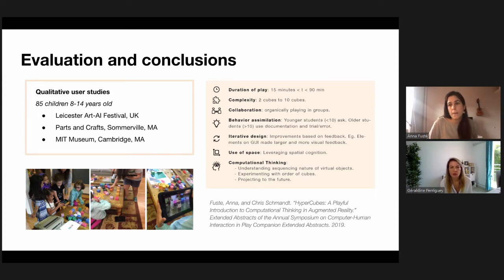Anna, regarding availability, I've got a question from Sarah. She said, is there a possibility in the future to maybe use Web AR for this experience? Because apps are great, but it's difficult to convince schools and families to install a new app at this point. So is there a possibility for a Web AR application?